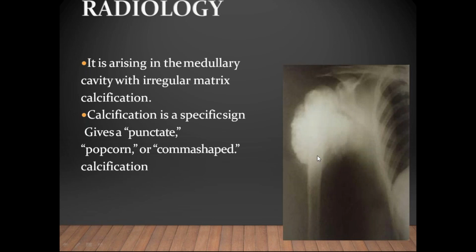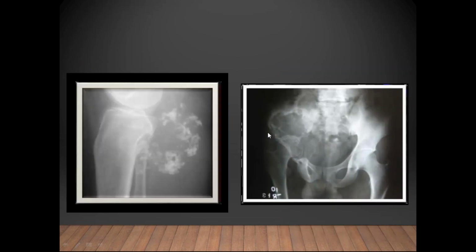Coming to the radiographs, usually it arises in the medullary cavity with irregular calcification, and remember this term: punctate or popcorn calcification or comma-shaped calcification. This is the characteristic feature of chondrosarcoma. As already discussed, in chondroblastoma it is chicken wire or picket fence calcification. Here it is popcorn, comma-shaped or punctate calcifications.